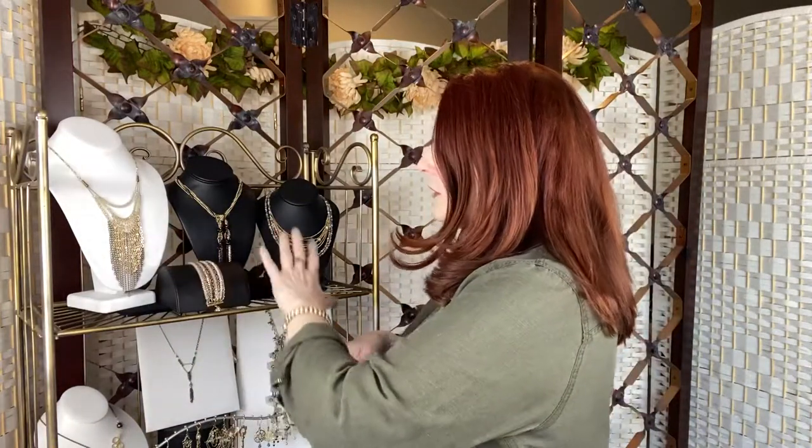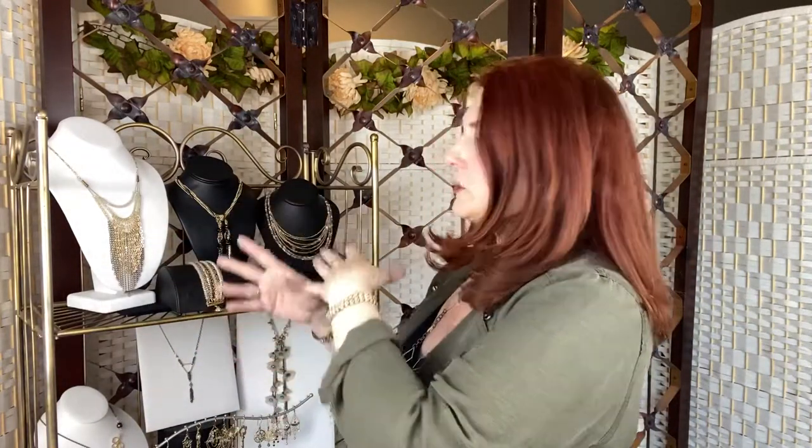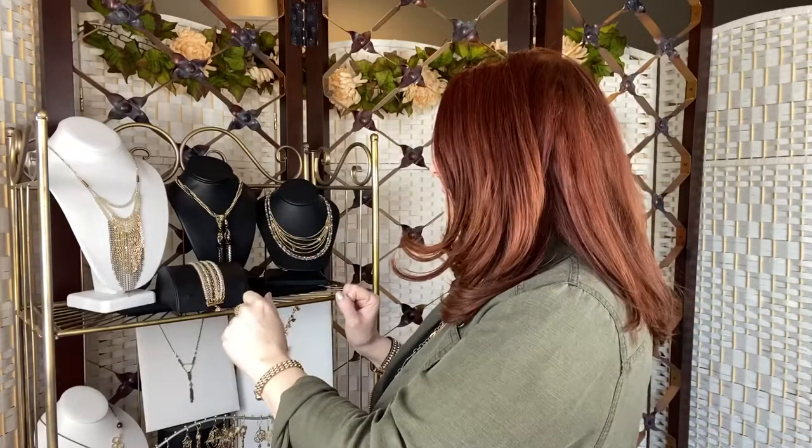Even the pieces I have behind me are all different, right? But they all use a variation of champagne and ivory champagne colored crystals and gold chain and blacks and things.